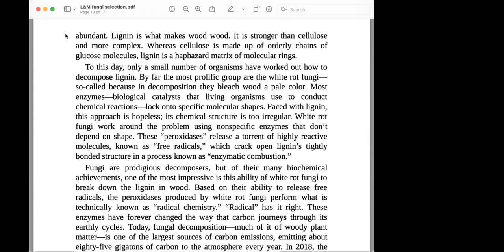White rot fungi work around the problem using non-specific enzymes that don't depend on shape. These peroxidases release a torrent of highly reactive molecules known as free radicals, which crack open lignin's tightly bonded structure in a process known as enzymatic combustion.